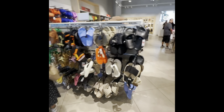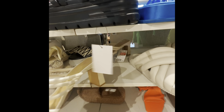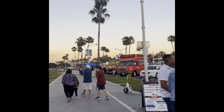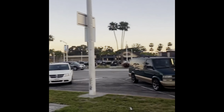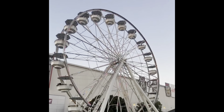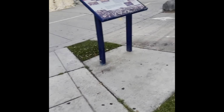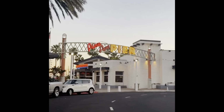Sa H&M. Here you can choose here too. Look at this. So cute. Food truck. In the road. Ferris wheel. Food truck. Japanese cuisine. We have pigs. And that's so cute. And we're going there.